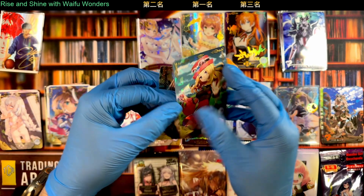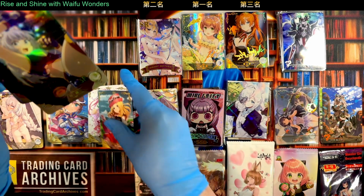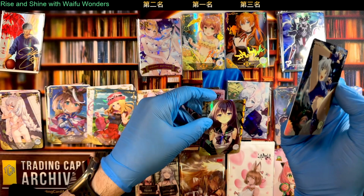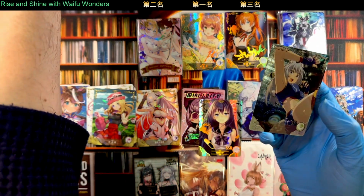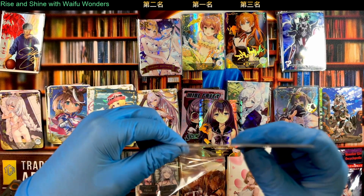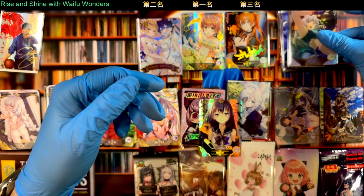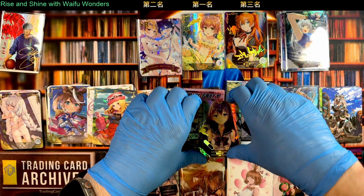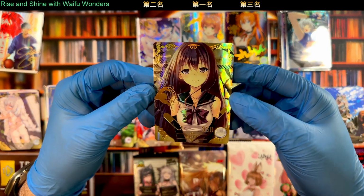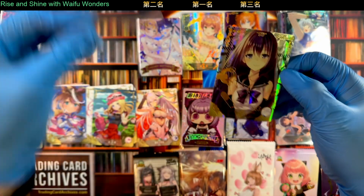Sorry, all the cards are kind of sticking to each other again here. Oh, you don't like that. But we did get an SR and another SSR, so can't complain too much. Because remember, those are just 1 and 2 yuan packs, so getting SRs is normal, but getting an SSR is a pretty good pull from there. And that's a nice looking card. I love the etching on it. It's beautiful.